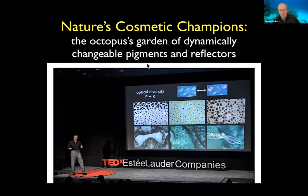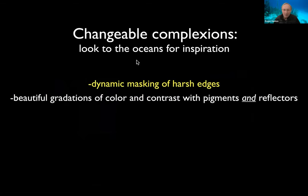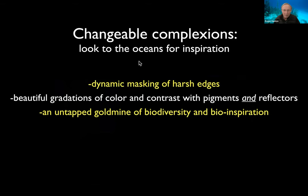And my message to all of them was that we do actually have the possibility of using pigments and reflectors out of our animals to actually do things with those pigments and reflectors, even for human use. So changeable complexion, you know, in the animal kingdom, they can mask hard edges, which you want to do in cosmetics and elsewhere. There are lots of gradations of color and contrast.